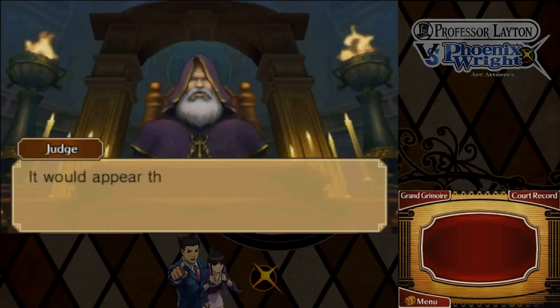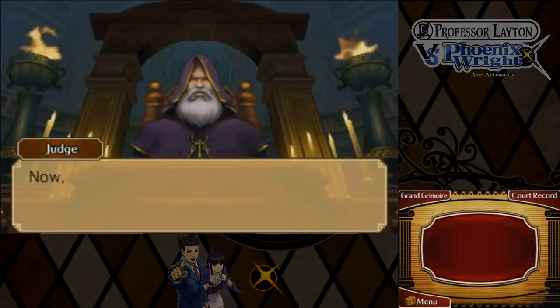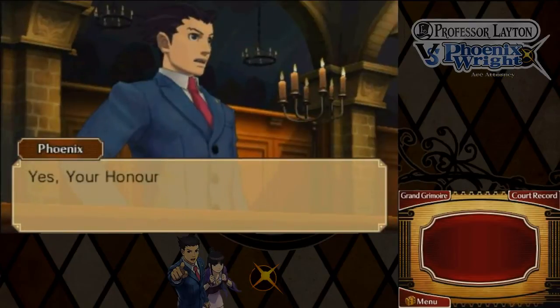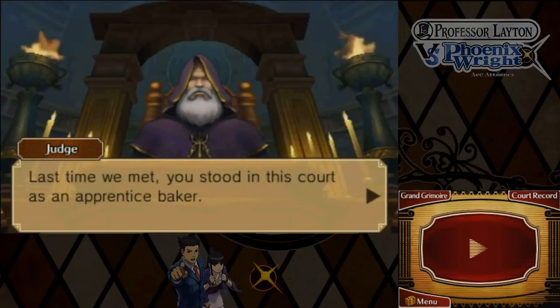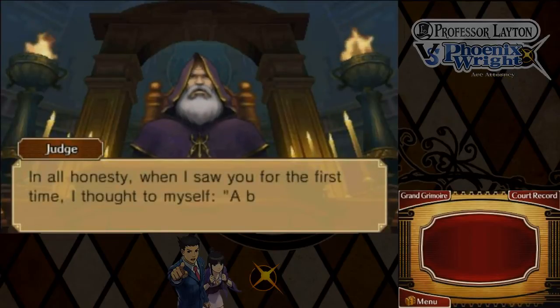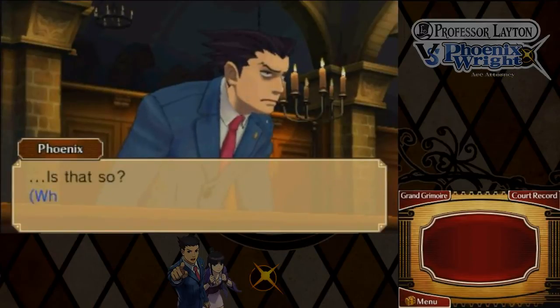It would appear the defender has thrown down the gauntlet, Sir Barnum. Now, before we begin, may I have a word with you, defender? Yes, Your Honor. Last time we met, you stood in this court as an apprentice baker. In all honesty, when I saw you for the first time, I thought to myself, a baker should stick to bread baking. Is that so? What a fine first impression I made.